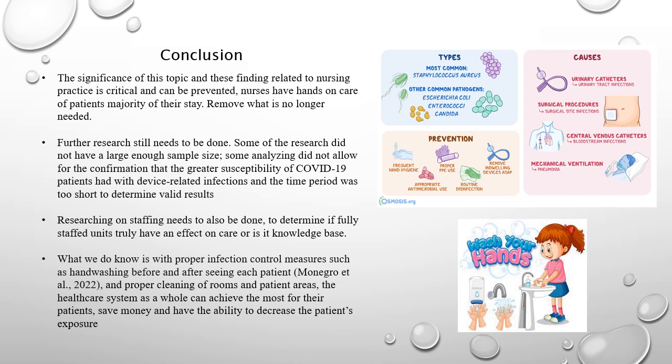What I did learn is that proper infection control, such as hand washing before and after seeing patients, as well as proper cleaning of these rooms and the patient care areas, can overall help the healthcare system achieve the most for their patients, save money, and decrease the patient's exposure to hospital-acquired infections.